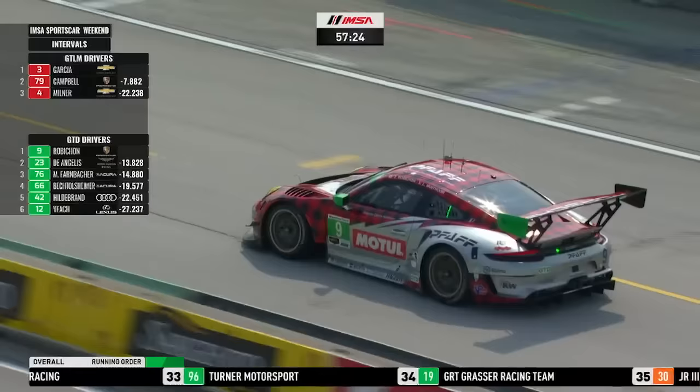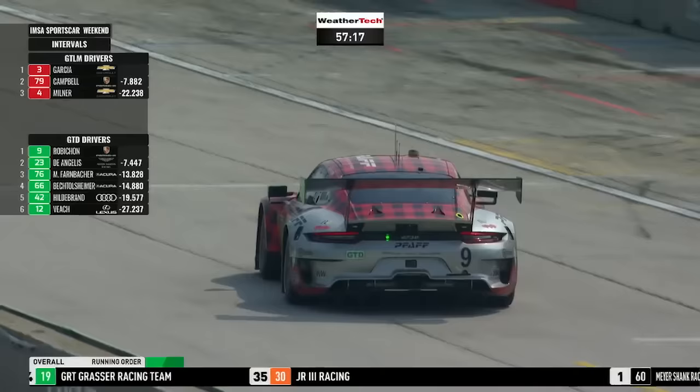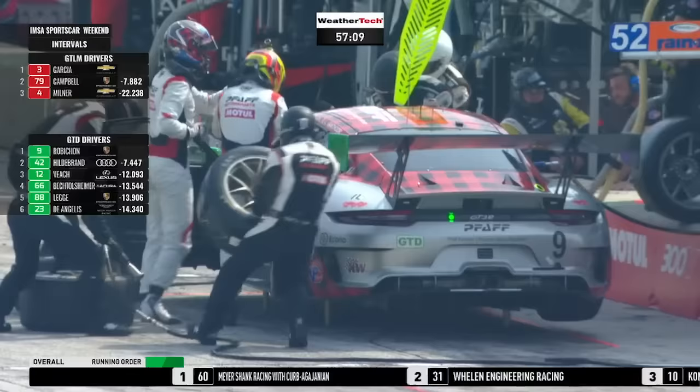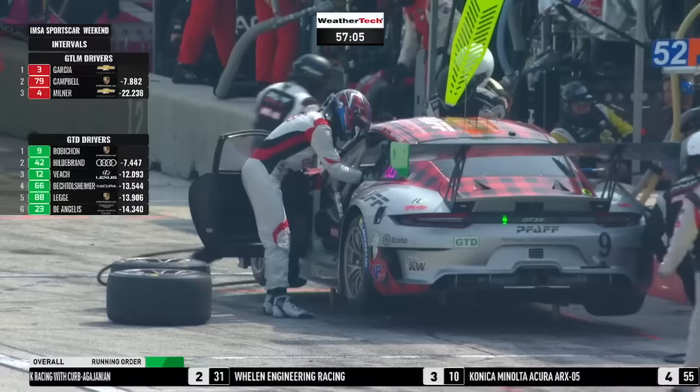Here comes the Faf Porsche from the lead. In fact, looks like the top four or five are coming in from GT Daytona. Shea Adams, you have your hands full. Yes, exactly. If there were more of me, we could watch all the stops at once.